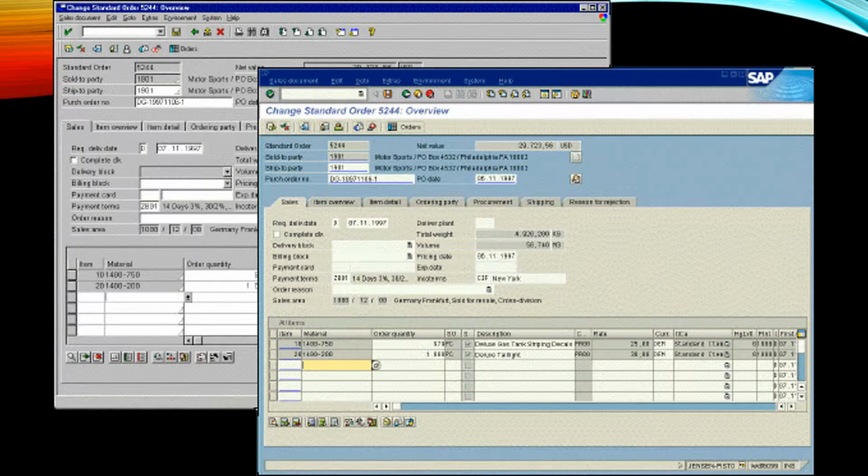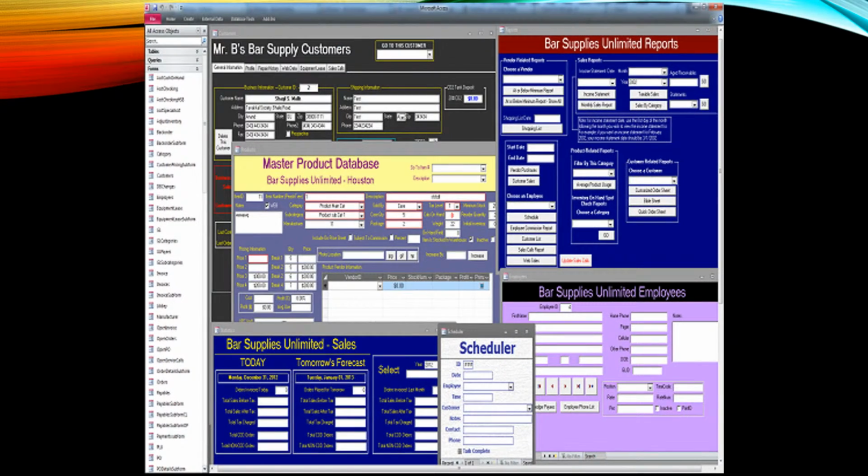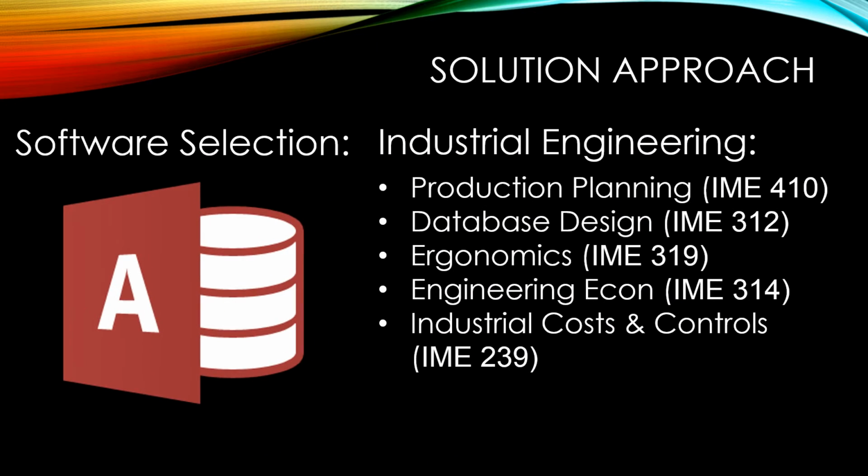It is highly functional, but on top of its costliness, the user interface is cluttered and not user-friendly. An existing free alternative to what you just saw might look something like this. It costs nothing to use, with decreased functionality as a trade-off. In either case, user-friendliness was not a high priority. Our solution approach involves strategic software selection as well as integration of many industrial engineering concepts for development and analysis.